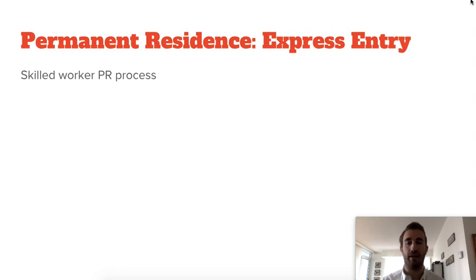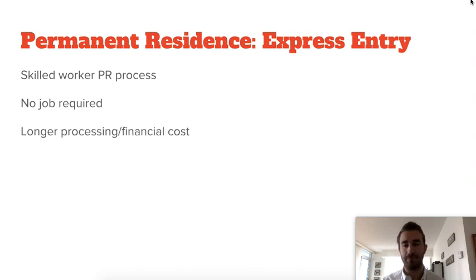You can get your PR approved in sometimes as little as 3 to 6 months if you're qualified and you're quick on your feet. What's really important here is that there's no job required. So if you can get a job offer and an LMIA, it will actually help you with your Express Entry application, but you by no means need a job to apply. Now, the thing to consider is it's typically longer processing and financial cost.